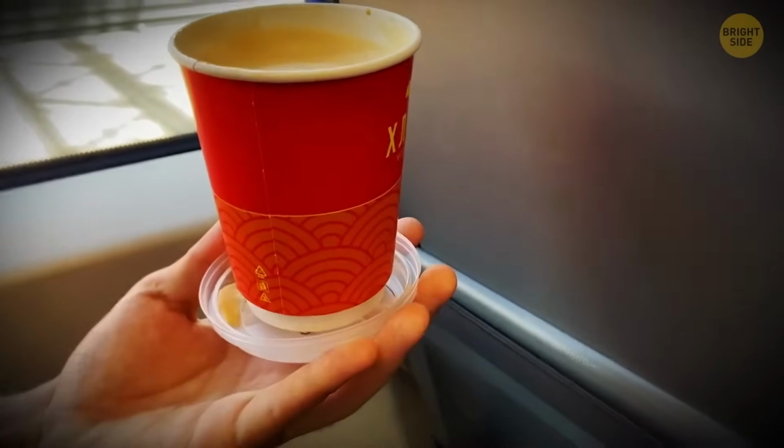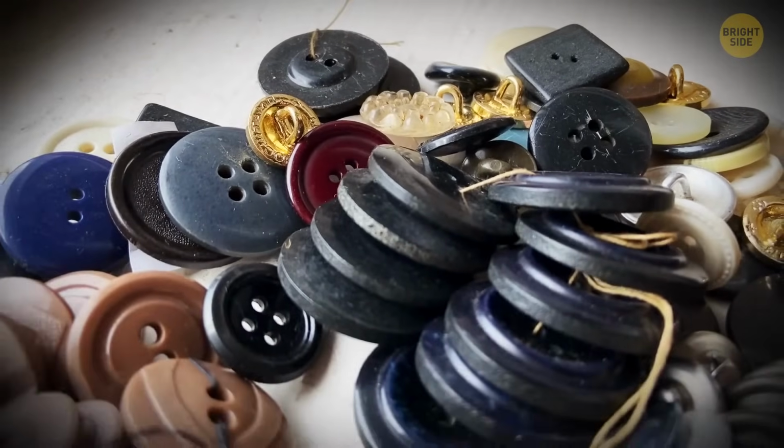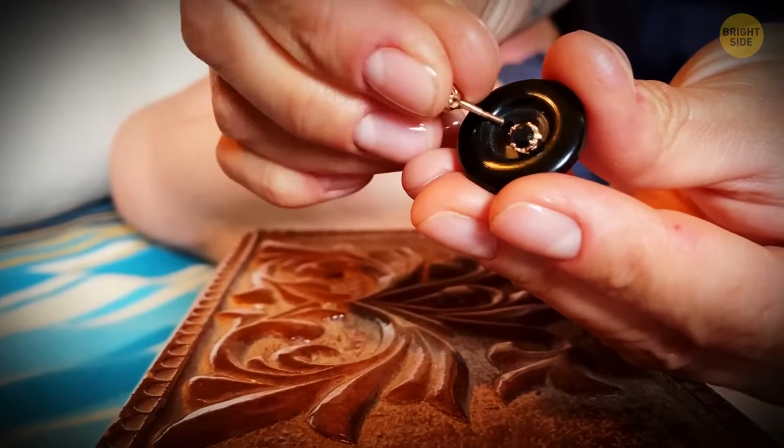Mess-free and neat. Packing up your jewelry for a trip or just sorting it neatly in the jewelry box, use buttons you don't need as earring holders. Put the earring pins through the holes in the button, up to 2 pairs, and lock them like you would on your ears.